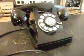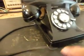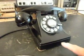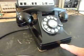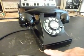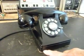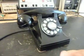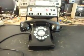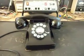The famous thing with these telephones is the corners on the plastic bodies end up breaking, because the plastic will shrink around the base of the telephone and pull on the corners, and they get dropped too because they're a really heavy telephone. These are great telephones. They're very heavy, well made, just made like a tank. And this one's in really good shape.